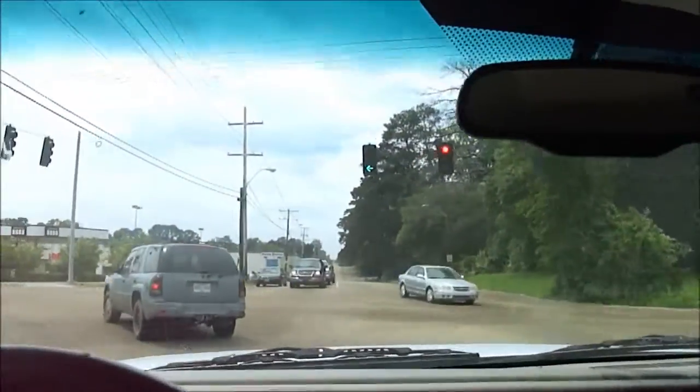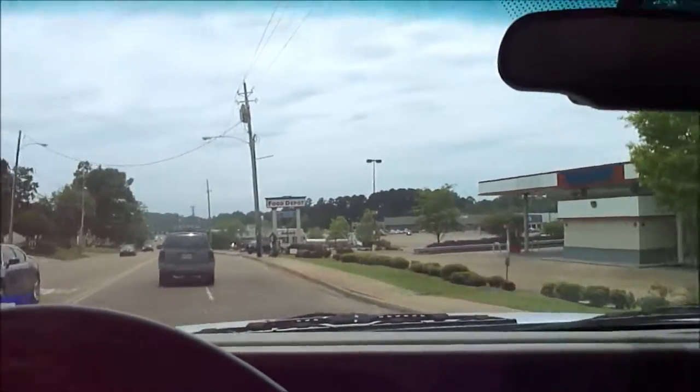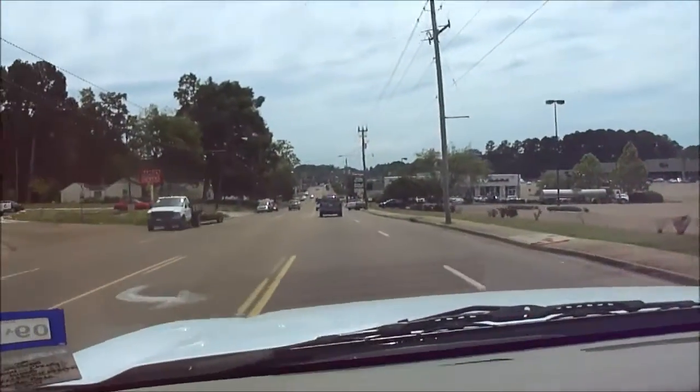The seats aren't ripped up and torn. The headliner's not sagging. There's no stains, there's no odors. They hadn't had dogs in it. They hadn't been smoking in it.